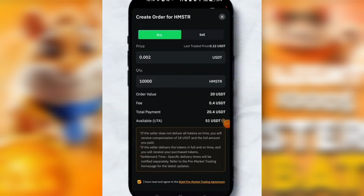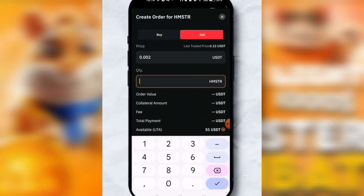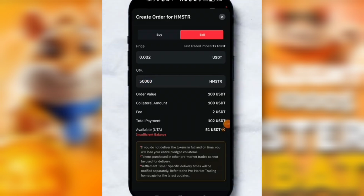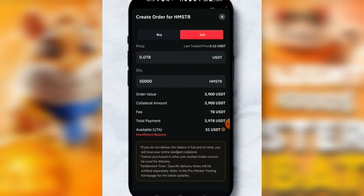Now let me show you something. Okay, let's just go to sale. Now let's say you already believe that you have a particular amount of Hamster in your Telegram, in case they get to launch. Let's say you have 50,000, for instance. You are saying that if you receive your Hamster, you'll be selling at this rate, 0.078, which is going to give you $3,900. Now you have placed this order, and you've agreed that if you actually get your Hamster, you'll be selling for this rate, and a buyer comes in and agrees to your terms.